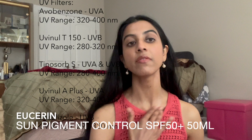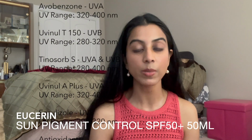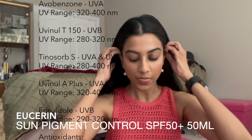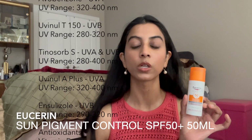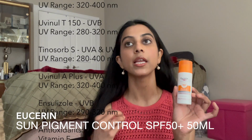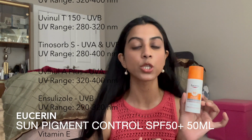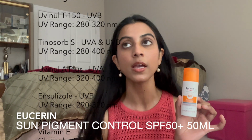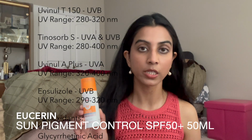It does not leave any white cast. It does not feel sticky or greasy. Again, UVB and UVA protected. This has thiamidol, which is great for those struggling with hyperpigmentation. It is a safe ingredient. It's not super strong, and the formulation will not break you out in any way. If you struggle with pigmentation, I think this might be a good product to consider.